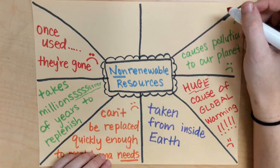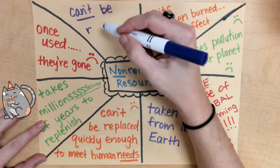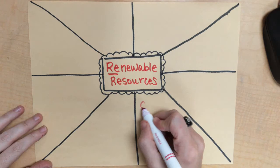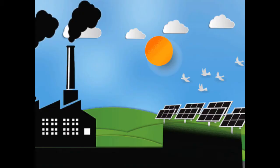And because once they're used, they're gone, that just means that they won't be replenished in our lifetime because it takes so long for them to be made. And when you're talking about renewable resources, well, these are things that can be replaced by nature very easily, again and again and again. And it also means that they can or even should be used instead of fossil fuels.